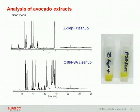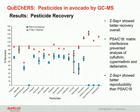So what we got was, in the GC scan mode, our Z-Sep cleanup showed us fewer background peaks than C18 PSA cleanup, and it also removed more color from our samples. When we look at the recoveries of pesticides, we see that PSA C18 cleanup, which are the blue dots, gave us lower recoveries for pesticides than our Z-Sep Plus cleanup. And some pesticides we couldn't even see in the PSA C18 cleanup because of interference of the matrix with detection. Another thing to note is that the Z-Sep Plus cleanup method was more reproducible. If you look at the error bars on each point, the error bars for Z-Sep cleanup are much smaller than those for PSA C18 cleanup, which in the end, better reproducibility would indicate that it's a better method.